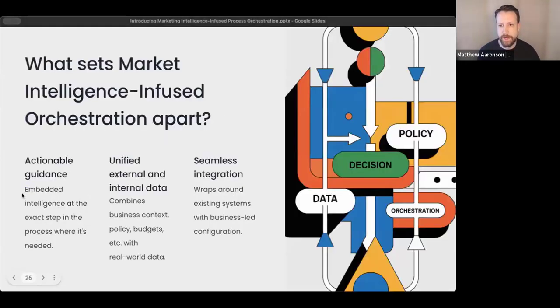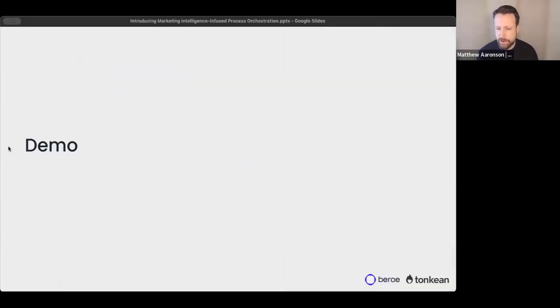So before we get into our demo, what sets market intelligence-infused orchestration apart? It is a little bit of a mouthful, I suppose. First, actionable guidance, right? Intelligence appears at the moment of decision-making, not in separate reports or dashboards. Two, unified external and internal data, that seamless combination of market intelligence with organizational context. And three, seamless integration, wrapping around all of your existing systems with business-led configuration. So with that, I'm going to go into our demo.